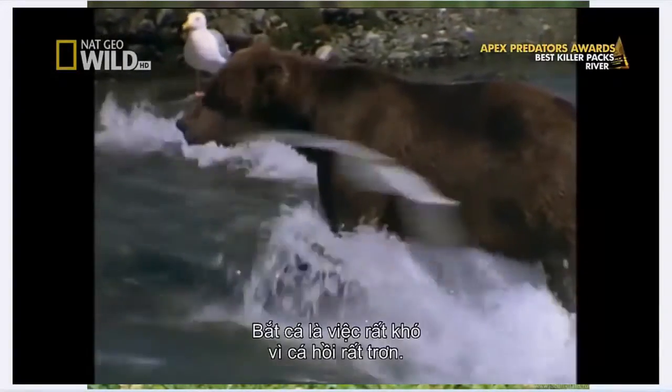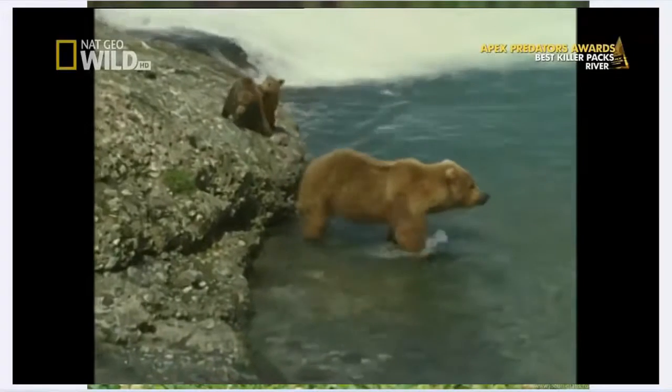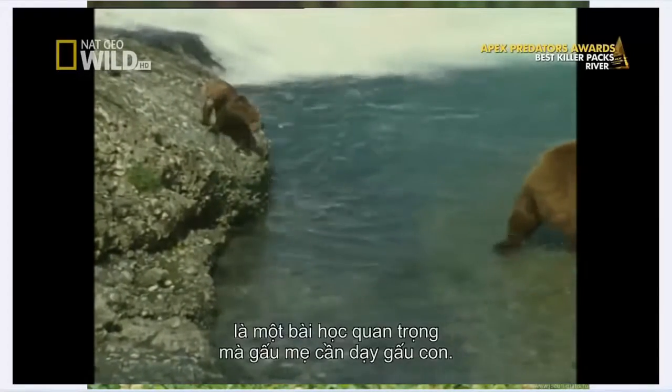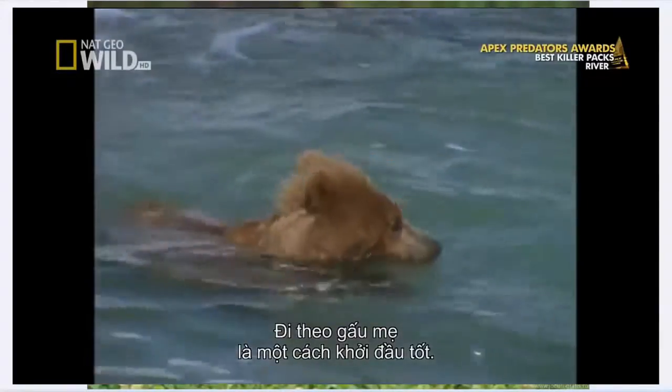Catching fish is a tricky business because these salmon really are slippery customers. Learning how to be an effective hunter is one of the most important lessons a mother can teach her cubs. Following mum is a good way to start.